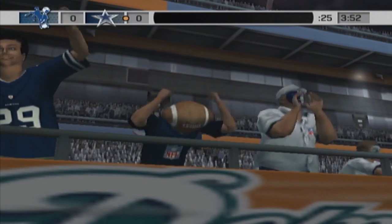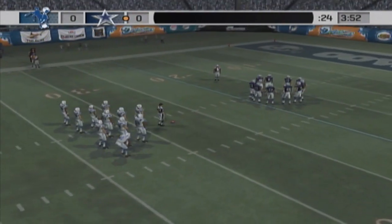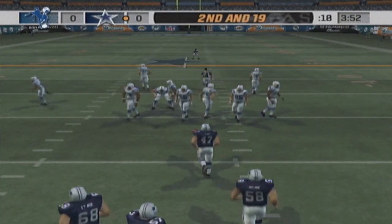The rule on the hold is you can't let your hands go to the outside of the body. If your hands do move outside, then you have to move them back in as soon as you can, or you'll get called for holding. After the penalty, it's now second and long.